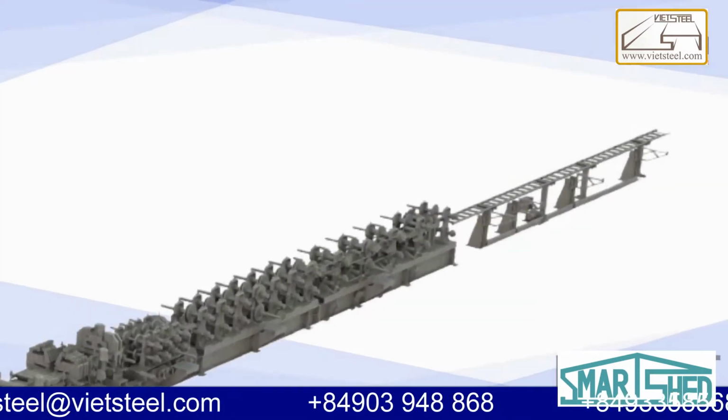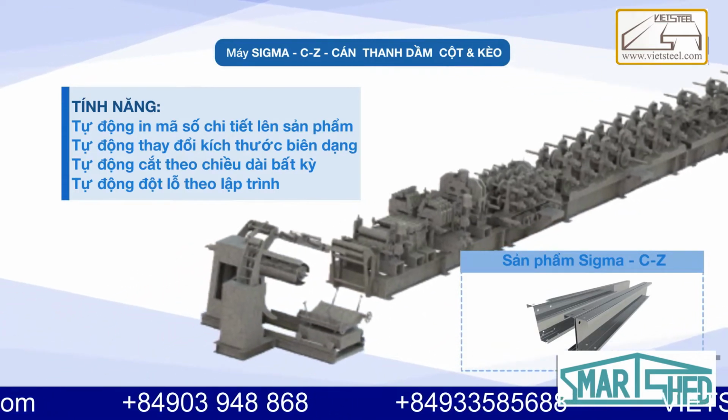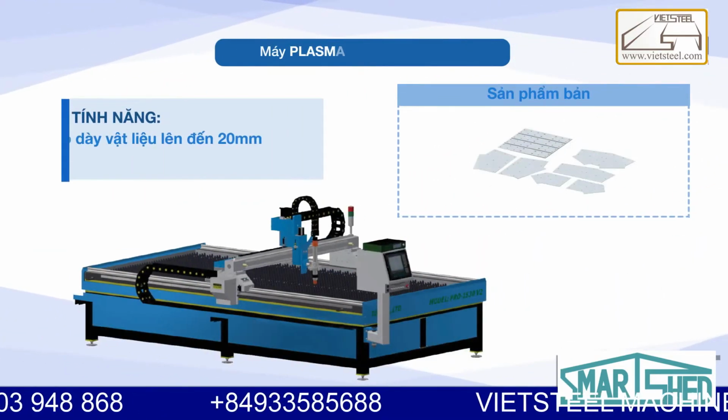After designing, the software outputs data to control production machines. The two main machines are the Sigma and CZ machines. We also have a solution to integrate these into one machine for space-saving factories.